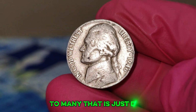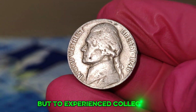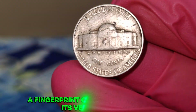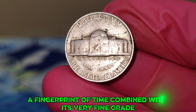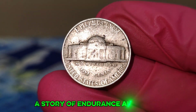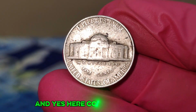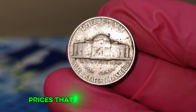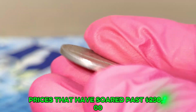To many, that is just dirt. But to experienced collectors, this is the patina of authenticity, a fingerprint of time. Combined with its very fine grade, this coin tells a powerful story, a story of endurance and value. And yes, here comes the thunder. This coin has raked in auction prices that have soared past $230,000.